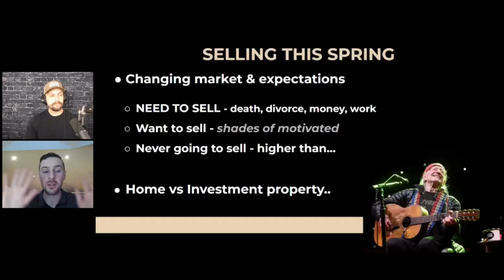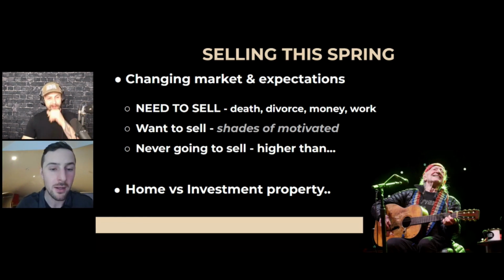That being said, there is a portion of the market that's just never going to sell. Overpriced, unrealistic. Their expectations are higher than Willie Nelson. I put a bunch of different photos up there trying to figure out which ones would be great. Just look how happy he is. He's just all illuminated in green. This guy's higher than a kite, right?